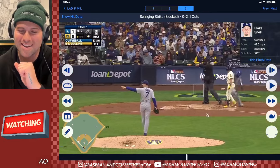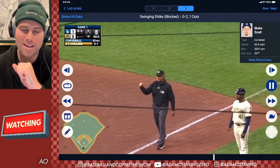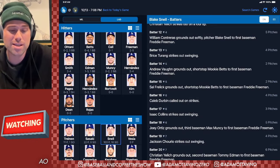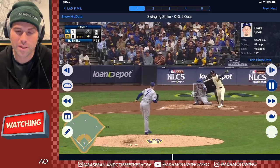But, I mean, the tunnels, the angles... You're just in big trouble against him on a night like tonight. This is him at the peak of his powers. Getting ahead in the count. Has the changeup on a string. Curveball below for chase anytime he wants. Fastball's got extra hop on it. Look at that changeup.